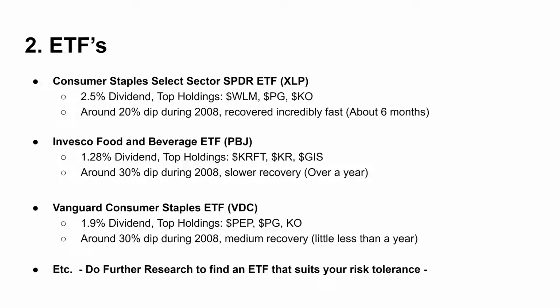1.9% dividend. Top holdings are Pepsi and Kellogg's as well. Took around a 30% dip during 2008 and had a medium recovery, so a little less than a year, but around a year to return to its stock price before the recession.